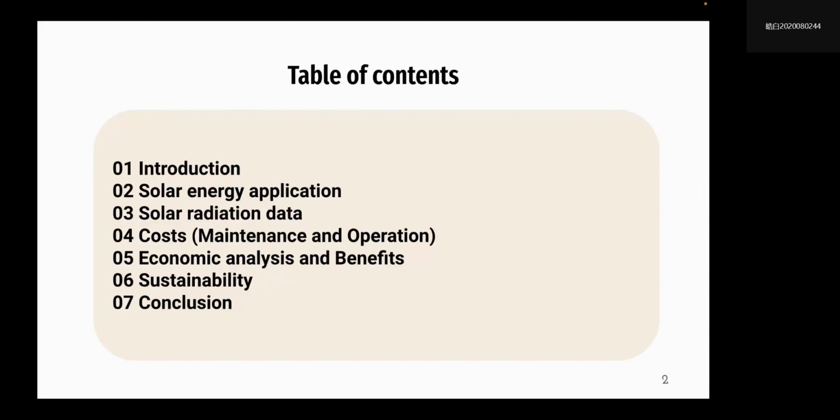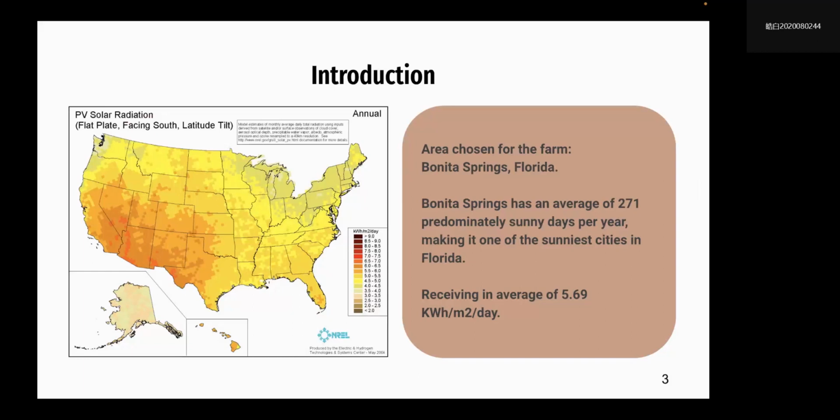In this slide, we can see the table of our team's content, and first I will be the person in charge of introducing the solar energy application and solar radiation data in Bonita Springs, Florida. Next slide. So first of all, the area we have chosen to evaluate the potential of building a renewable power generation system based on solar cell energy is at Bonita Springs, Florida.